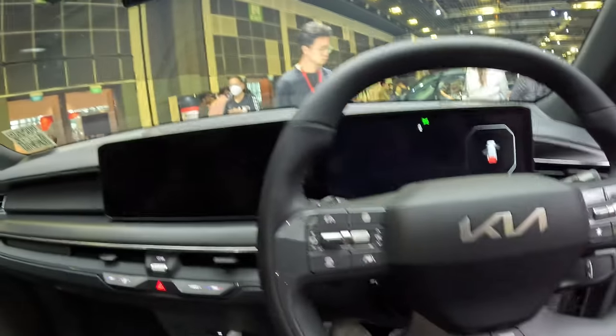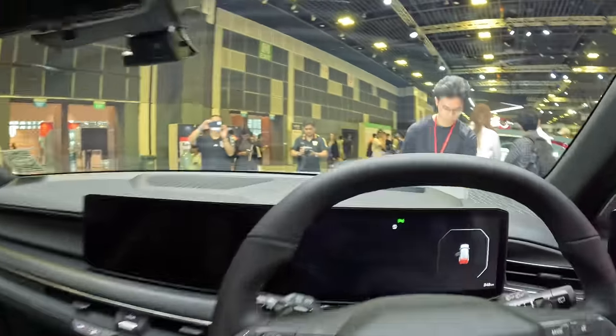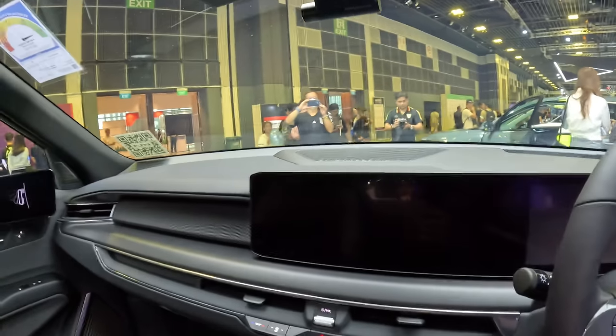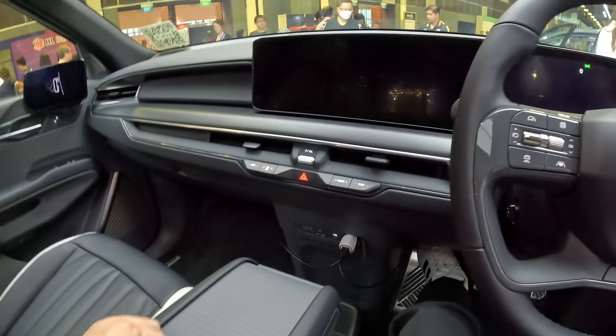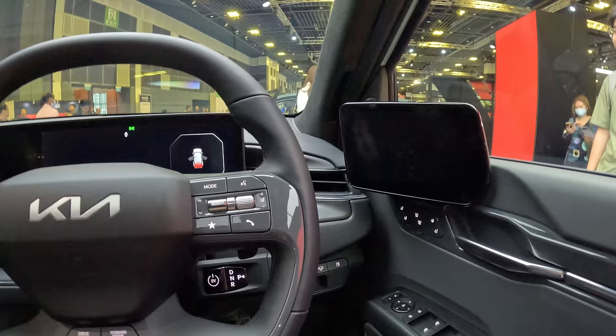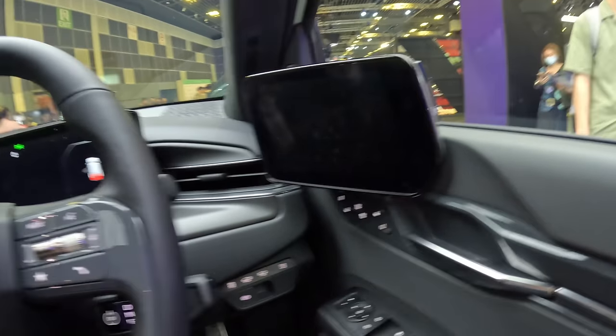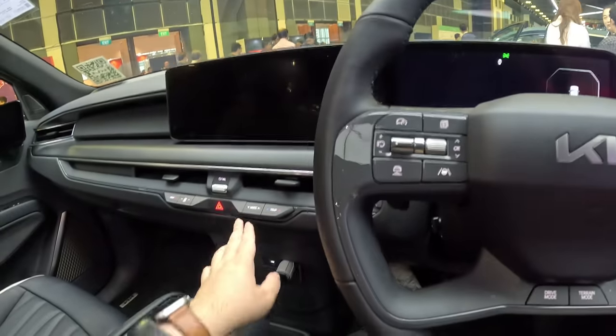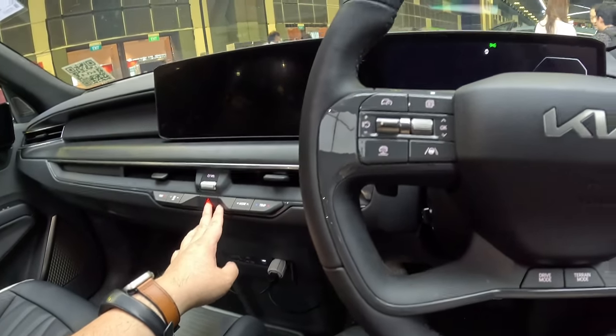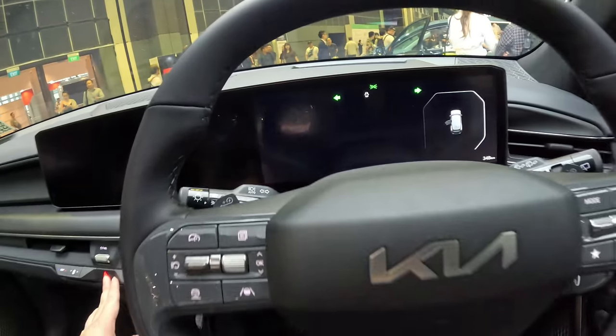Wow, actually this car is massive. Wow, actually feels quite comfortable. The interior is very futuristic as well. Now you no longer have the normal side mirrors, you have these electronic side mirrors, which is, yeah, beautiful. Wow, beautiful.